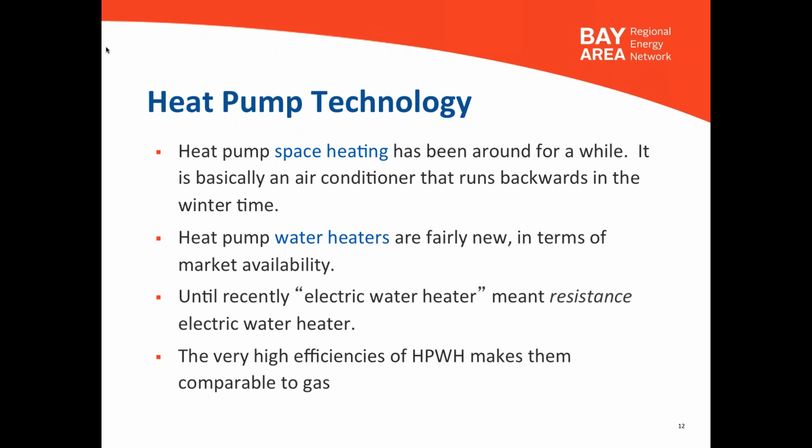I'm not sure what it is here. Is it higher or lower? 2.75. 2.75, thank you. So that's the efficiency of a heat pump water heater that's equivalent to gas, because that's what the Energy Commission says. If you want to change something out, it has to be equal to or competitive with what the base case is, which at this time is gas.